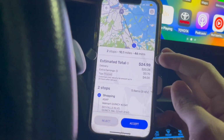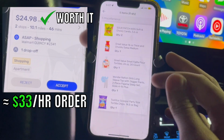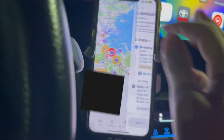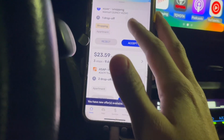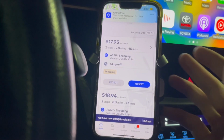24 bucks, 46 minutes. That's worth it again. Take a look at these items. Easy to shop, except you gotta find these clothes. I kind of hate finding clothes for people, but that's another one that's worth it. But we're gonna keep looking right now because this is an instructional video as well. I want to see if I could snipe a really good one.